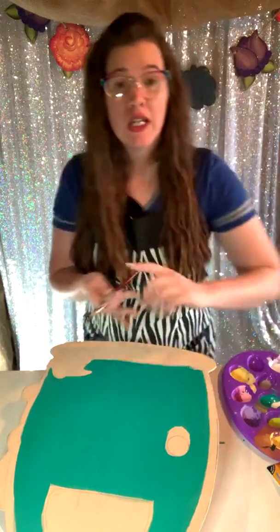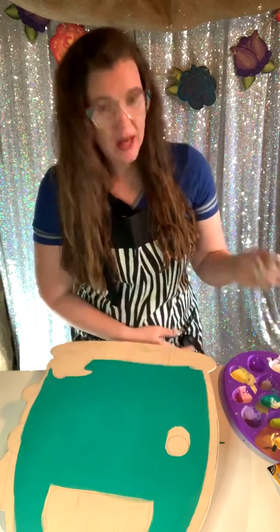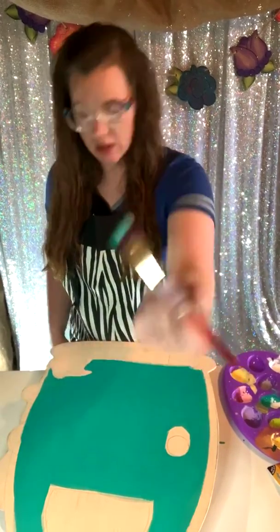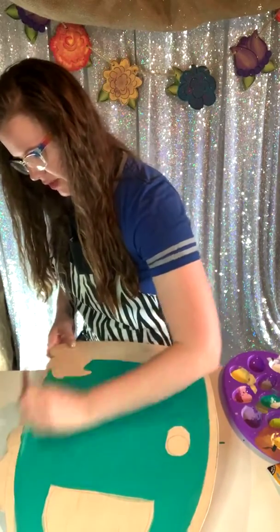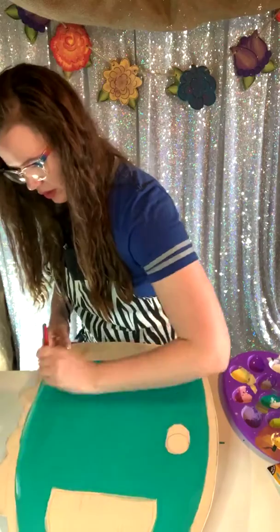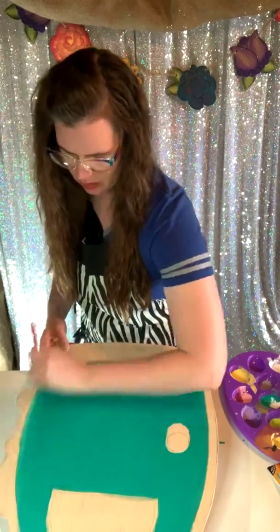And so all I'm doing is adding a little bit of white. I'm double loading my brush like I always do. And I'm just going to add a little bit of white around the edge of this door, just to give it a little bit of character. Not even dimension. I'm just giving it a little bit of character.